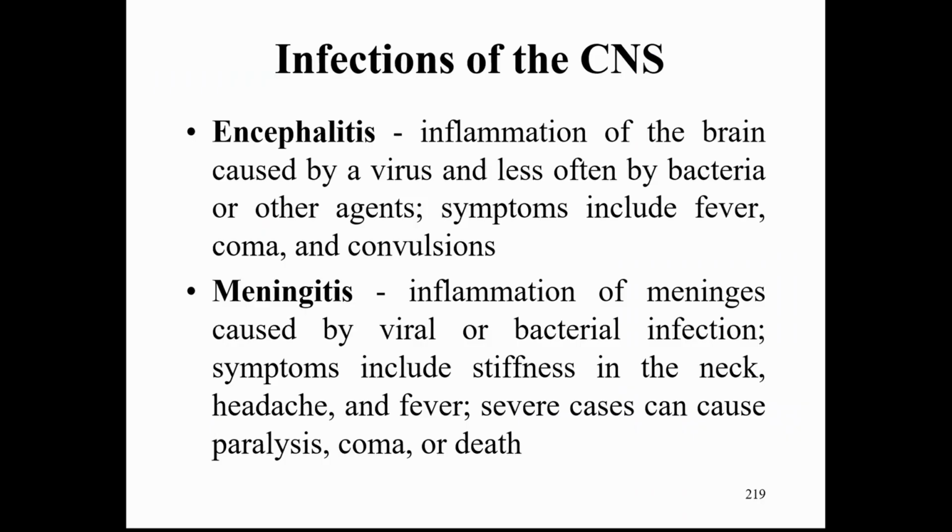Okay, now let's talk about the infections and diseases of our CNS. First, we have our encephalitis. Inflammation of the brain caused by virus and less often by bacteria and other agents. Symptoms include fever, coma, and convulsions. Encephalitis is a more general term.